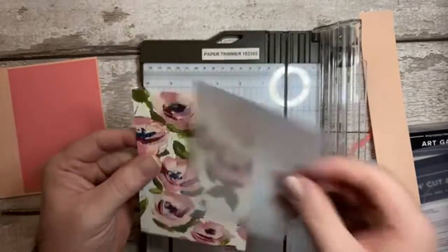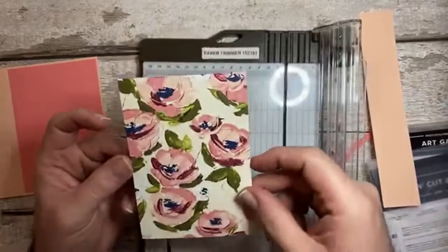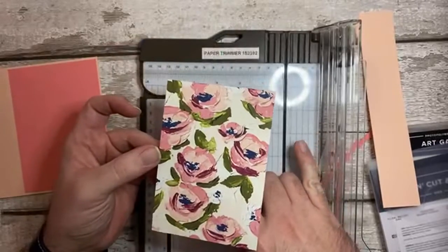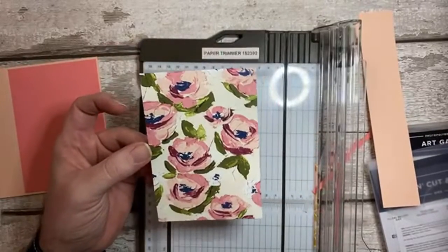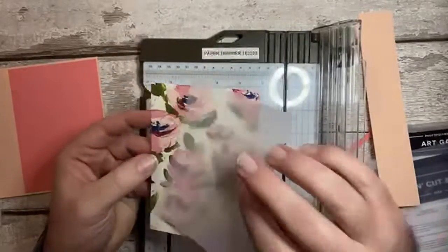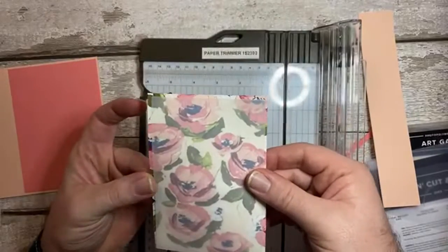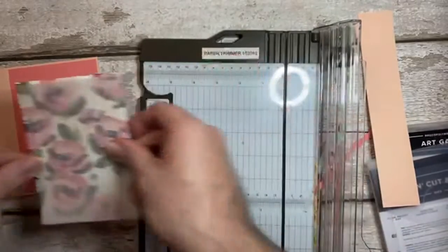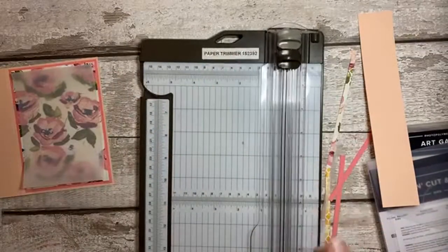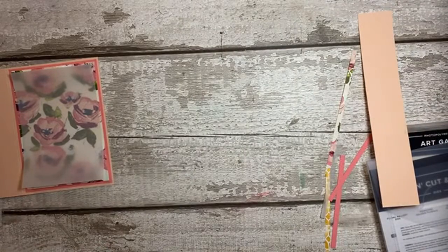The reason I'm doing this is because I needed to diffuse this paper a little bit. As pretty as this paper is, it's quite busy, and for what I wanted to do, it was too busy for the sentiment. So just by using a bit of vellum, you can pop it over there and it just diffuses it ever so slightly. And that will make sense in a moment. Now, obviously, my issue I'm going to have is how I'm going to attach it, but we will work it out together the best way.